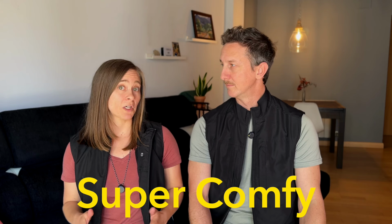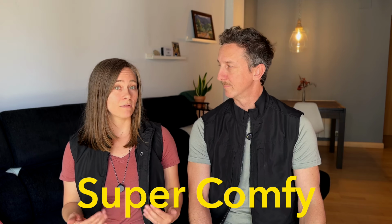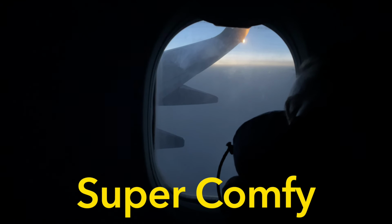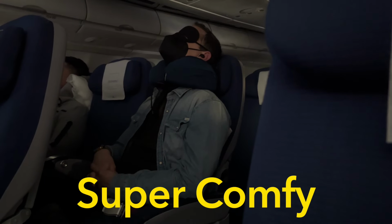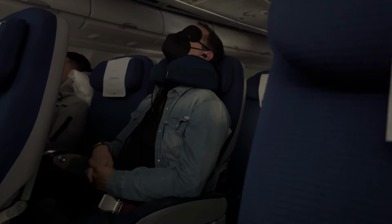It's even really comfortable for travel, and Shawn and I had no trouble sleeping on airplanes or even the trains with the vests on. Yeah, they're really comfy. Again, mine's really, really light. It's really well made. I like wearing it a lot.